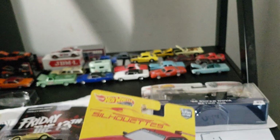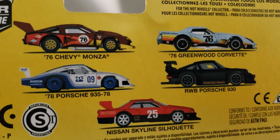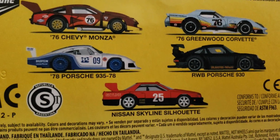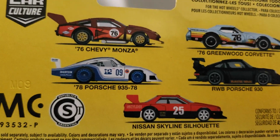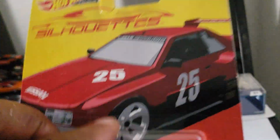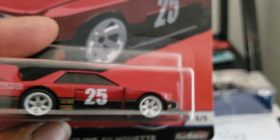The Mazda is the one that everybody wants. I thought it was going to be this one. So, I have the other three. So, now I have the fourth. Now, all I need is the Mazda. Which is going to be like a needle in a haystack. Might have to order it online.